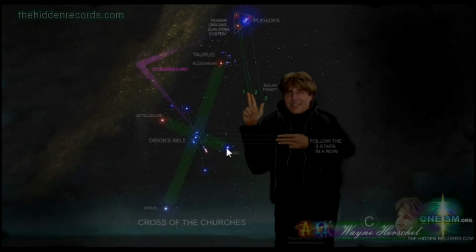Can you see the cross shape? If you follow through there, there's one part of the cross. There's the other with these 2 brightest stars of Orion. There's your cross shape. All you've got to do is measure 33 degrees of arc to find that position of a sun-like star with the Pleiades. And these are the 3 fingers showing, obviously, the 3 stars of Orion's belt that you follow in a row. These are ancient hand symbols that I'm reenacting here.